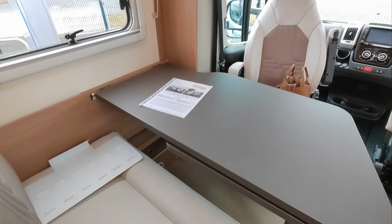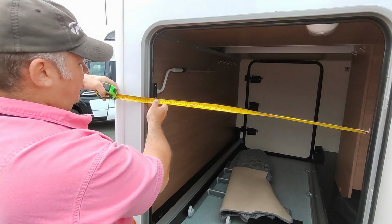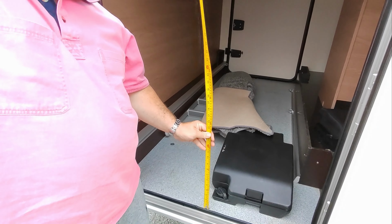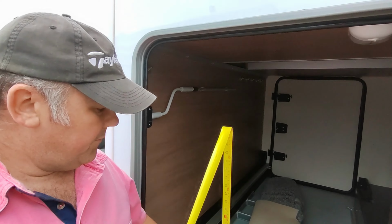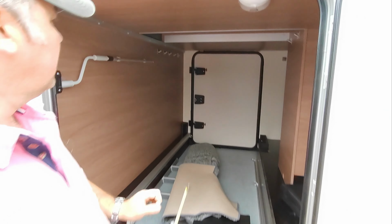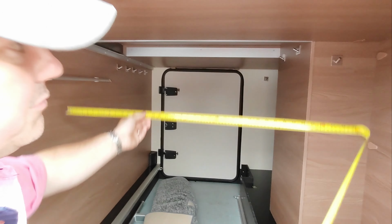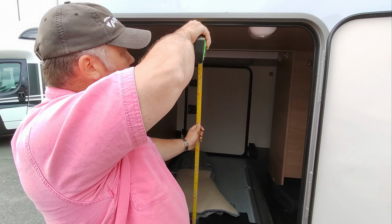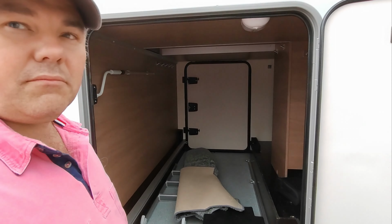So that's it. We'll check out the garage size. Okay. Here we've got 800mm wide opening, and the depth of the door opening is 1130. On the inside you've got exactly 1200, and the width here is nearly 1100, so you could get a motorbike in there with wide handlebars. It's under 1200 to the top. That's a great garage. That's huge.